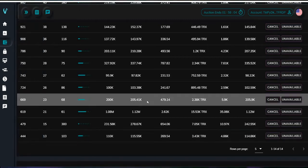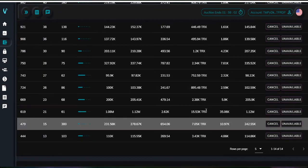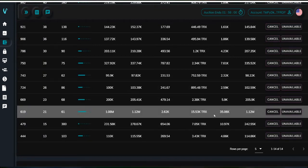But here's the coolest part. You put it into this auction, right? I'm already on ROI. I've already just about broken even here. So I'm even now, and I still have many days left, right?